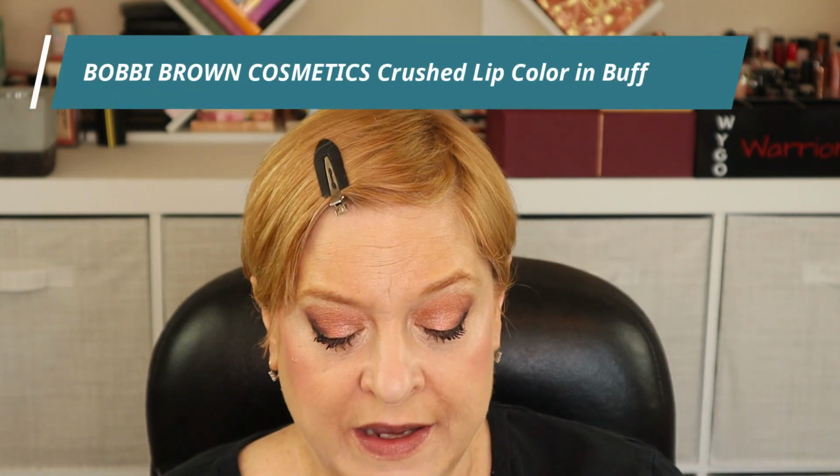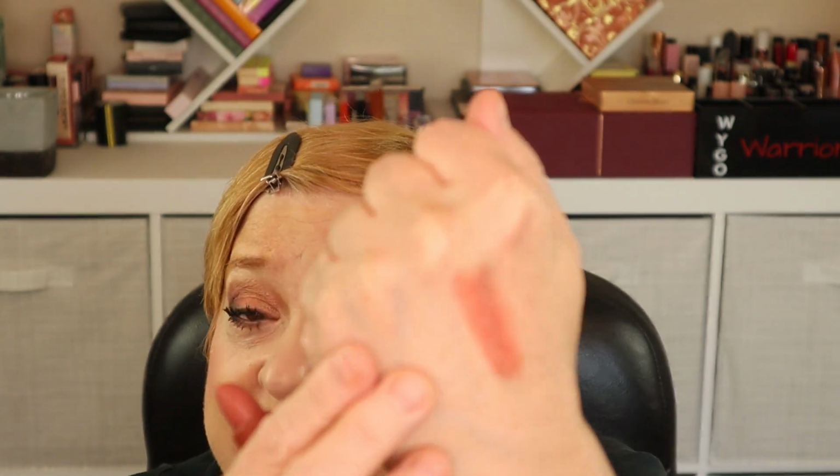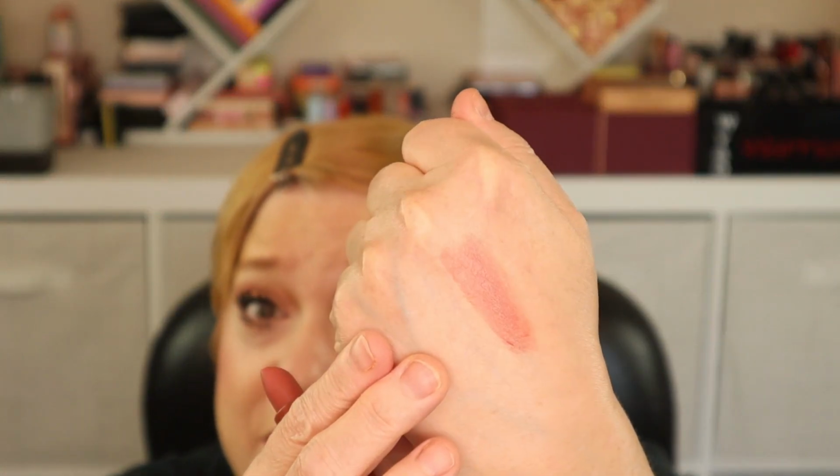All right, almost done. So we have lips. So this here is from Bobbi Brown. It is the Crushed Lip Color in the shade Buff. I want to say this also was in the most recent May Ipsy icon box. This is what she looks like. It's a standard kind of brownie pinky nude. Let's see how it goes with this eye look.